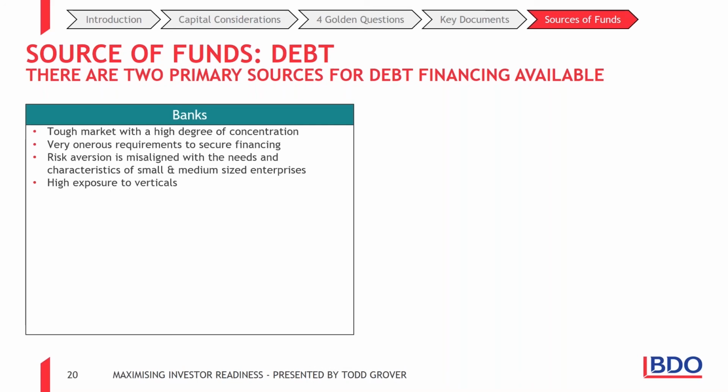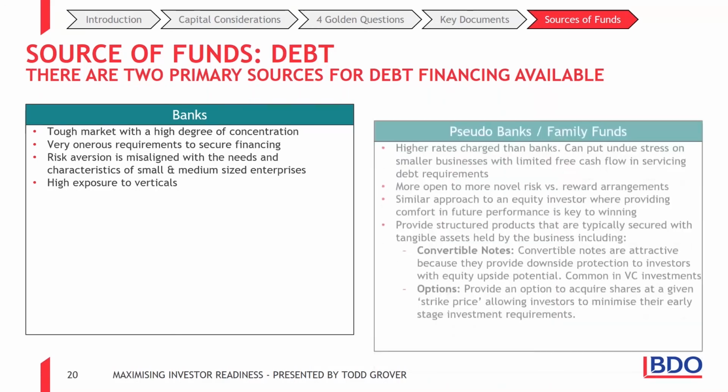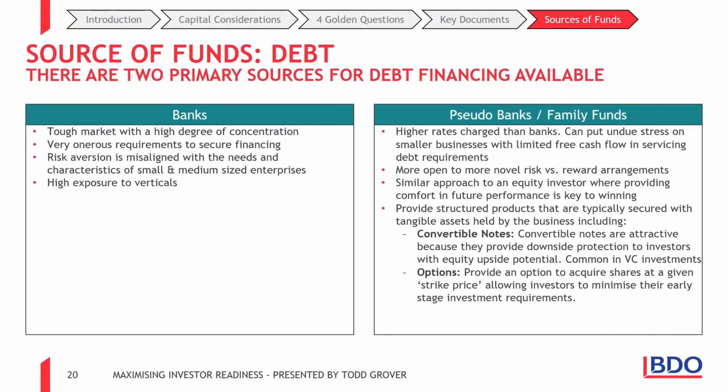So whether it's debt, whether it's equity, it's very worthwhile to go through and prepare that suite of products. Touching a little bit on the onerous requirements for finding risk aversion, given some of the things that have happened recently, people are finding it difficult. Of course, every action has a reaction and the market has reacted. The result is the pseudo bank or the family fund.